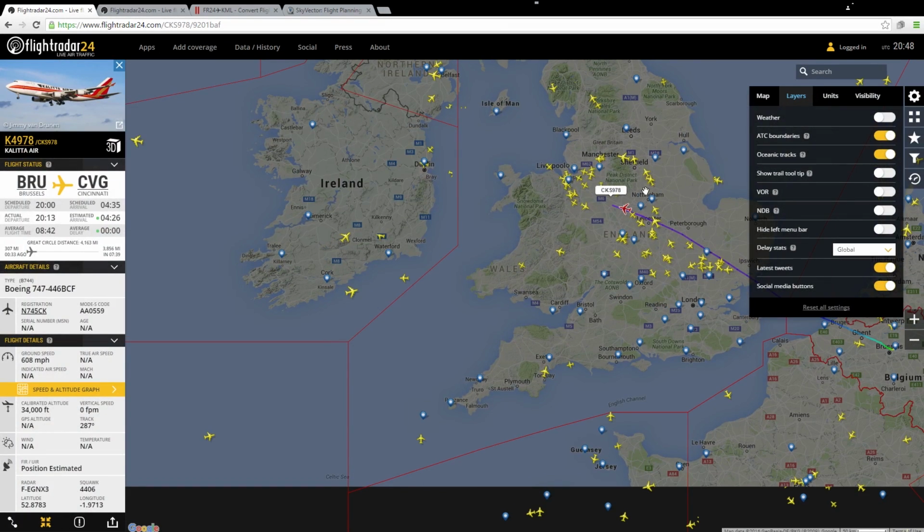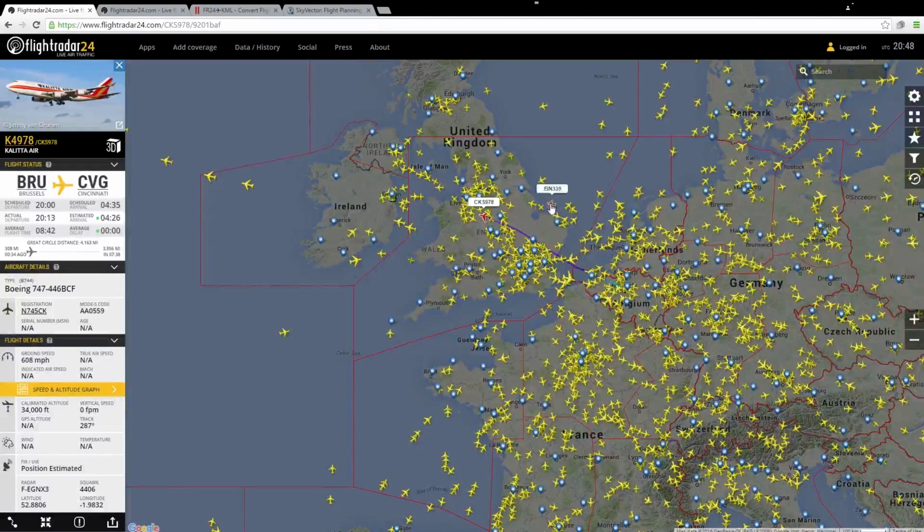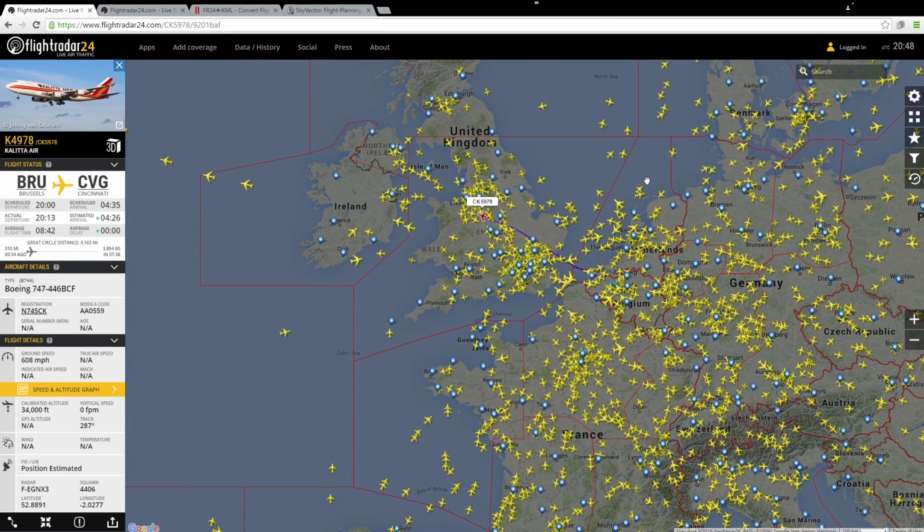These red lines that you see are basically the boundaries of air traffic control centres. This one that we're in at the minute is the London Control Centre. You've got Scottish up here, Shannon over in Ireland, down to France you've got Paris Control, Brussels Control, Amsterdam. Quite cool really that you can actually see this all on the map now.